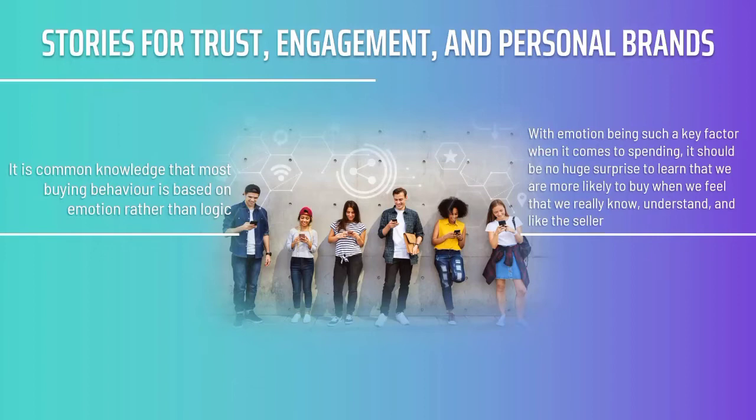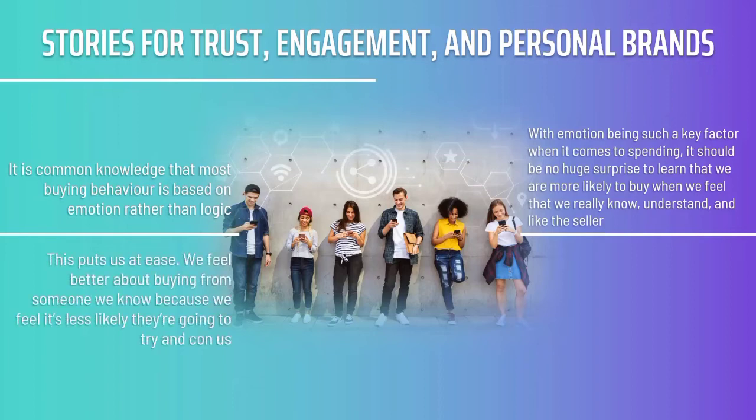With emotion being such a key factor when it comes to spending, it should be no huge surprise to learn that we are more likely to buy when we feel that we really know, understand, and like the seller. Better yet, if we feel that the seller has views that agree with our own. This puts us at ease. We feel better about buying from someone we know because we feel it's less likely they're going to try and con us. Likewise, we often want to please the seller.